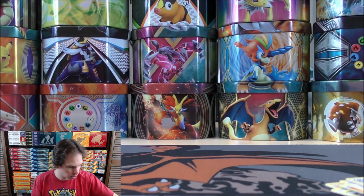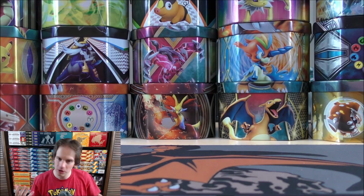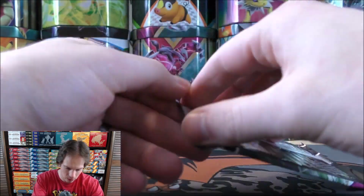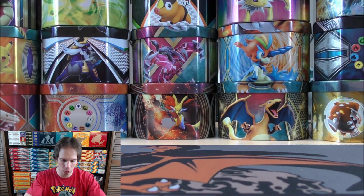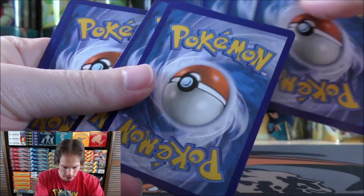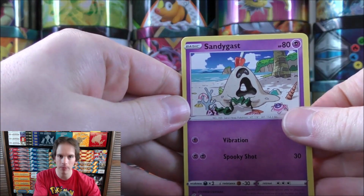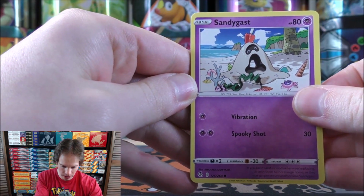So Cross Switcher, a card that will see lots of play, just like Custom Catcher from Lost Thunder. That was a valuable card when Lost Thunder was in the Standard format. I've actually seen rumors that Lost Thunder is going to be reprinted. That will be interesting. I know my wallet's been hit very hard the last couple of months with Evolving Skies into Celebrations, now Fusion Strike.